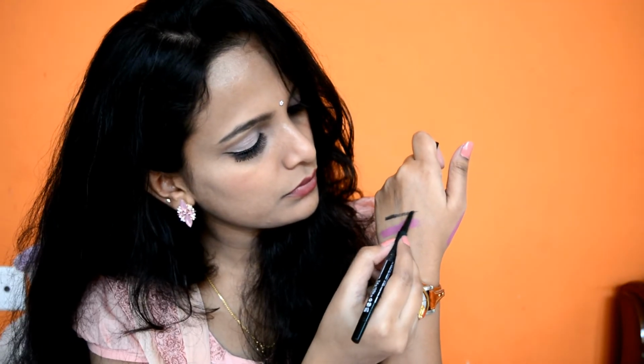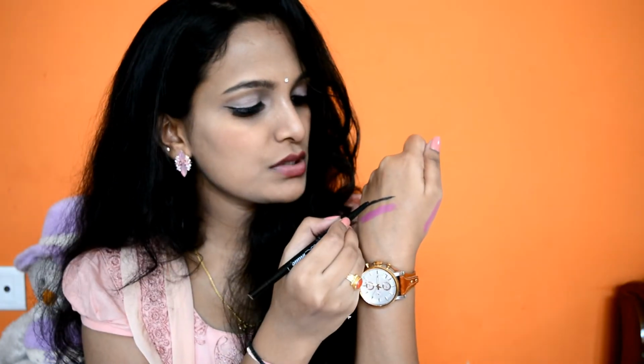So next I got this Kajal pencil. It's from Perry Rini, and this costed for around 600 rupees. So I'm gonna swatch it. So yes, it's an intense black color, but I also see shimmery shades in it. So yes, definitely I'm excited to try this. So the cost of this kajal pencil is 600 rupees.